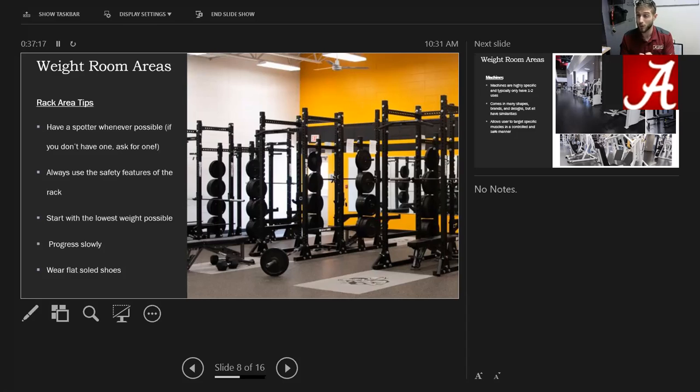Running shoes are horrible for a squat rack because they're very unstable. They are not good for trying to lift heavy weight. So if you plan on using like a squat rack or anything where you're standing on your feet and you're holding heavy weight, I really recommend a flat-soled shoe for that kind of workout.